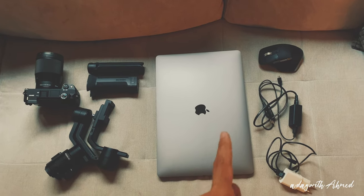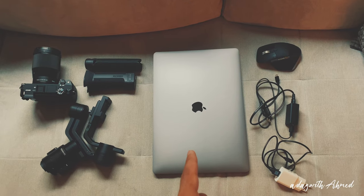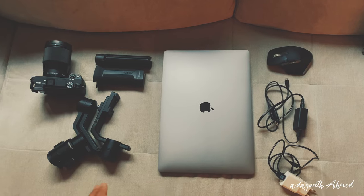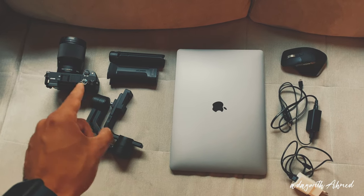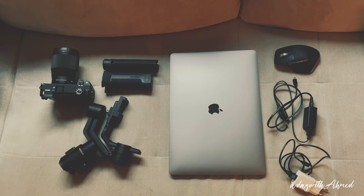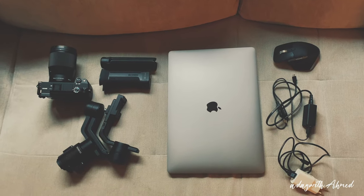I left that out on purpose. I don't need that anymore, and I will show you why when I get to the office. So this is my super minimalistic filming slash work setup right over here, and you'll understand a little bit later when we get to the office.